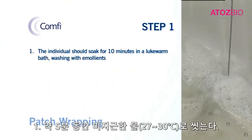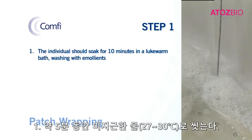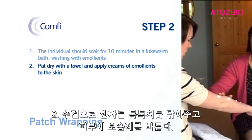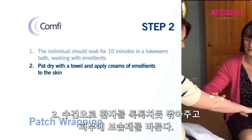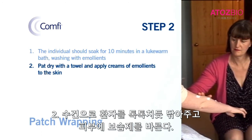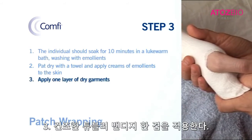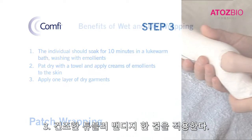Step 1. The individual should soak for 10 minutes in a lukewarm bath, washing with emollients. Step 2. Pat the patient dry with a warm towel and apply leave-on emollients to the skin. Step 3. Apply 1 layer of dry tubular bandage.